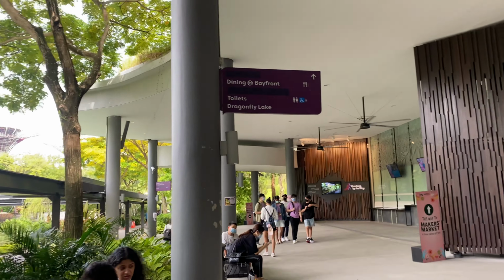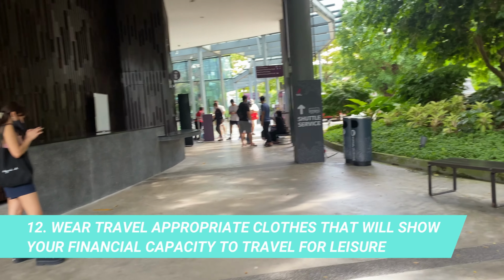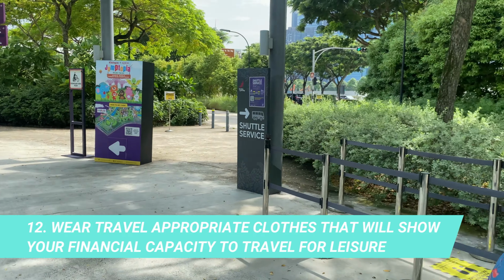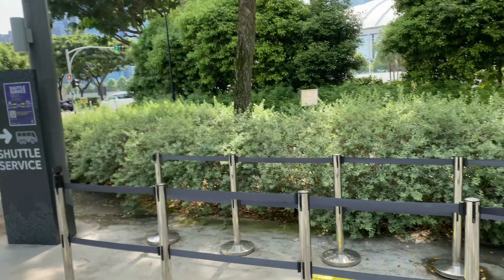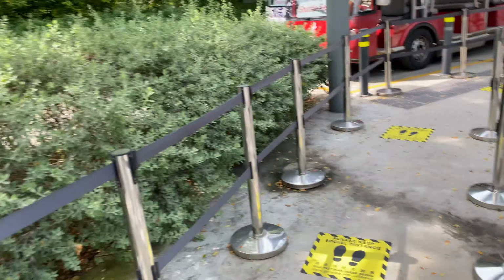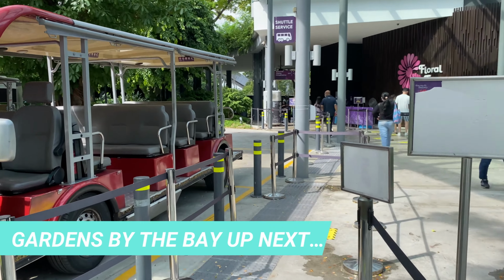Number 12. Wear decent clothes that will show you are traveling for leisure, and you must look like you are financially capable to sustain your travel vacation so that immigration won't think that you are traveling as a tourist but to find work. Now let's go to Gardens by the Bay and explore its major tourist attractions.